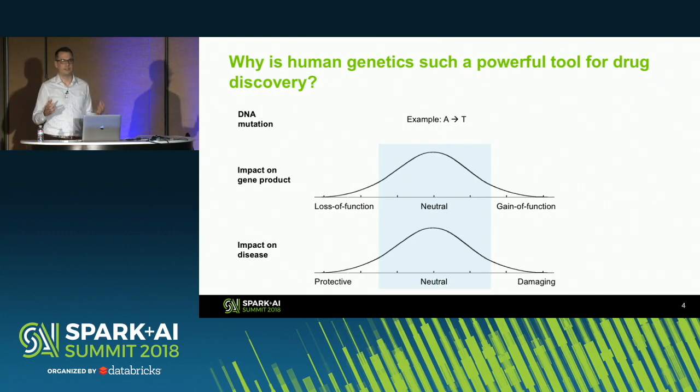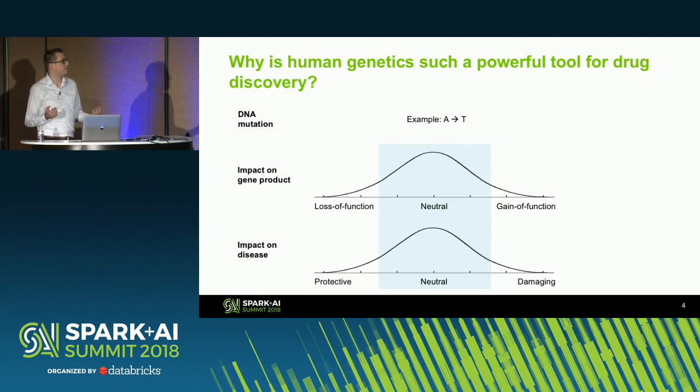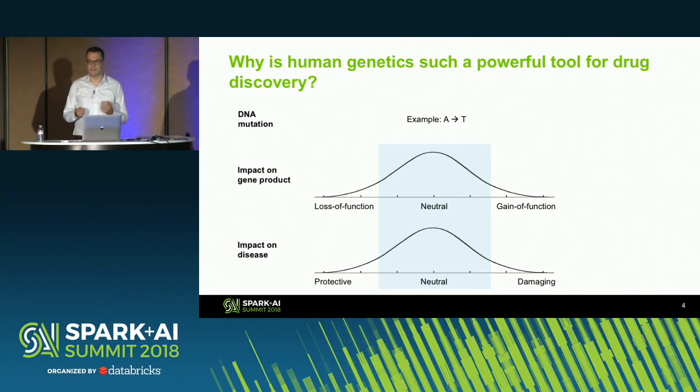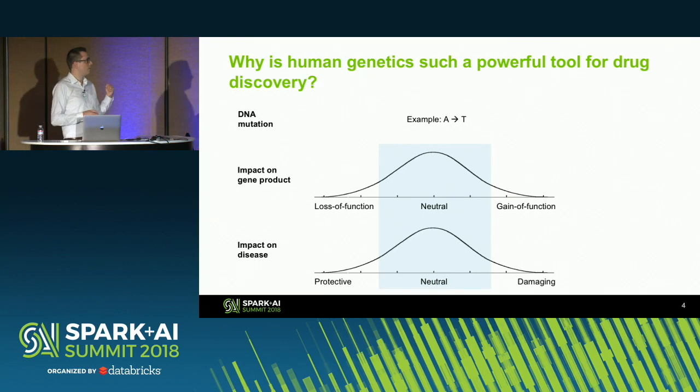So why is human genetics data so powerful? Well, genetics is one of the best ways to gain insights into the function of genes and how they're related to disease. Interestingly, every single one of us is carrying naturally occurring mutations in our genome. Most of these mutations are rare and don't have an impact on the gene product or on disease.